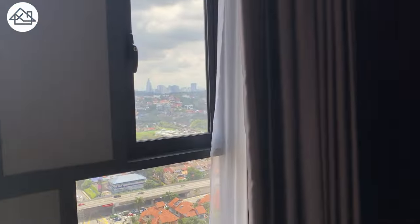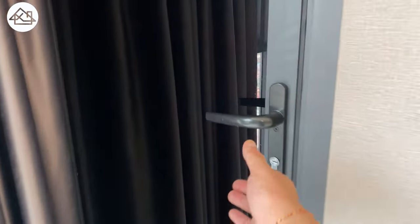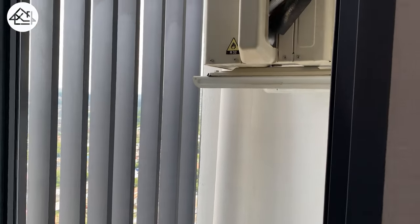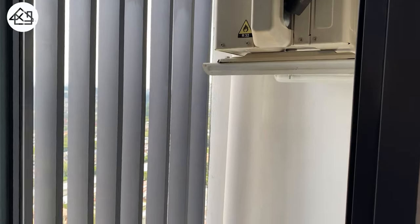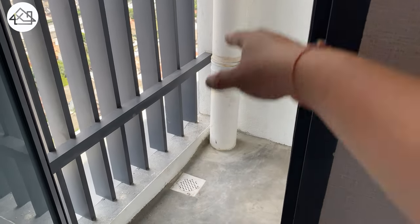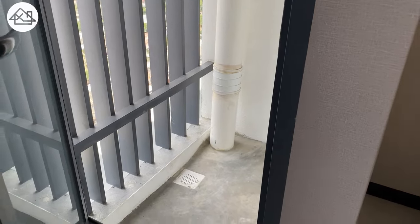So, and you go to the right side. It's the aircon side. This also has a key. So there are two aircons here, easy for you to service. And you see down there, there's also a floor trap for all the water to come down. It's red. Nicely done. See, well thought of.